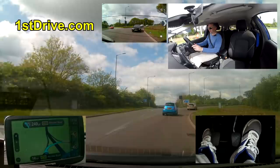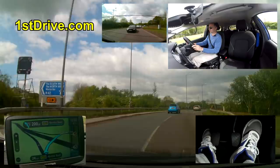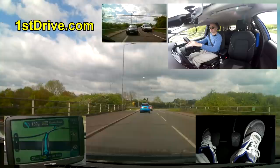You check the mirrors, blind spot, come over. Take the exit, then keep right. And you come off. Signal comes off, goes back on. So no, I haven't left it on by mistake. That's what you call breaking the signal.